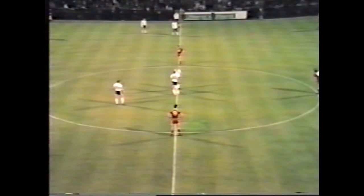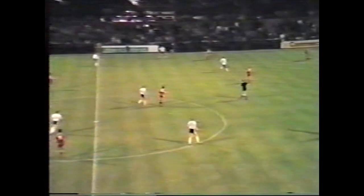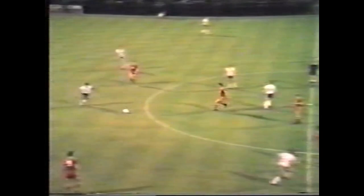Away they go. Coney with the ball for Fulham, back to Gary Barnett. But it's Steve McMahon for Liverpool, round the one-two with John Mulby. And that one's cut out by John Marshall. Now launching back to Parker.